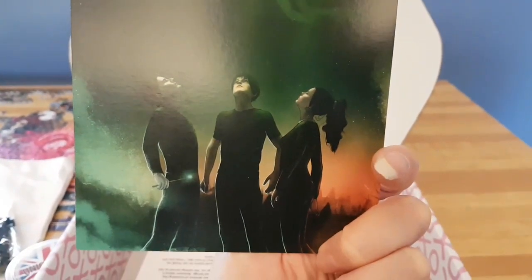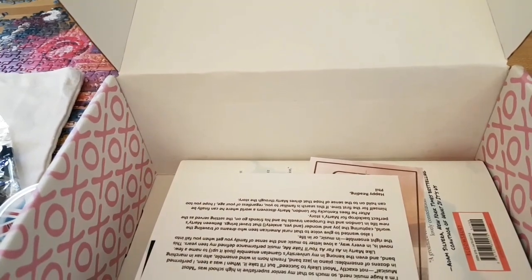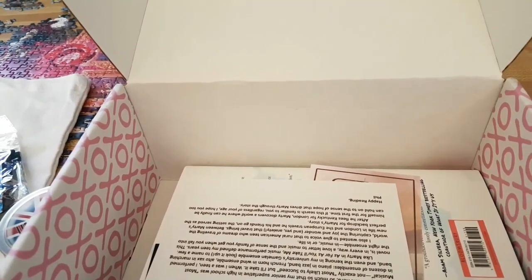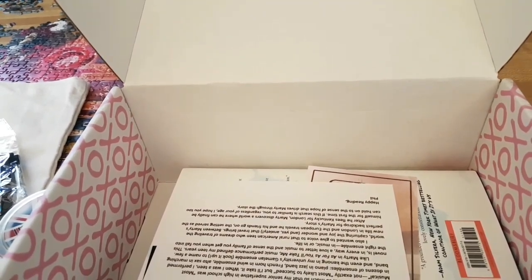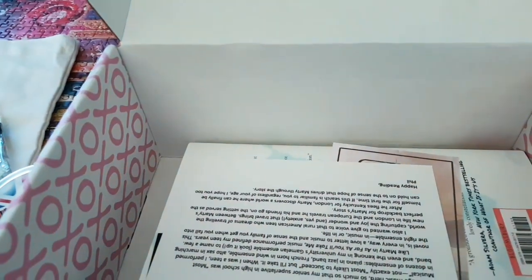Oh, it's kind of dark. It's Harry Potter. Sorry, I got a bit of a glare. Hope you can see it okay. I get a lot of fan art too in these boxes. So let's see what it says about that. Harry Potter inspired art print of the Golden Trio by the artist right there. So I guess you get all the information about everything on the card.